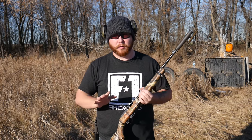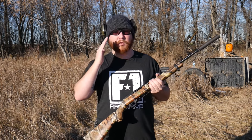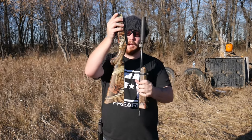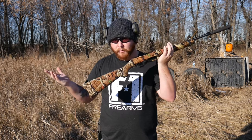All right guys, I know what you're thinking. Everybody has a 10/22, nobody needs to review it. But what makes this particular gun especially relevant to us survivalists and tactical people is, one, it's suppressed, which we'll show you why that's important later, but two, it takes down.